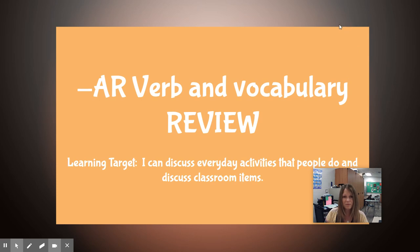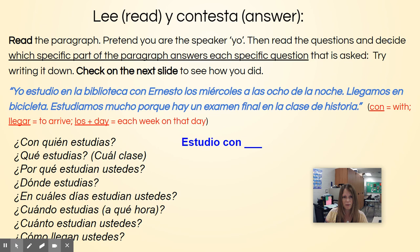Then we have some AR verb and vocab review. This is a little reading comprehension activity. So all you're doing is reading this little selection right here. It says read the paragraph, pretend that you're the speaker yo. Then read the questions and decide which specific part of the paragraph answers each specific question that is asked. Try writing it down. Then click on the next slide to see how you did.